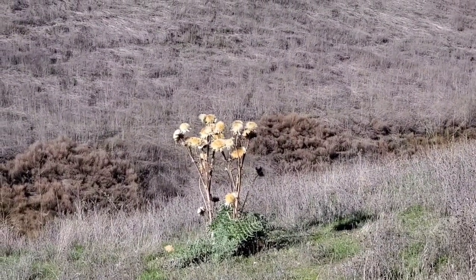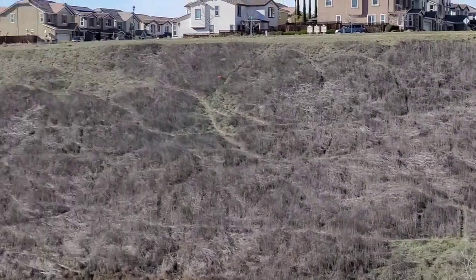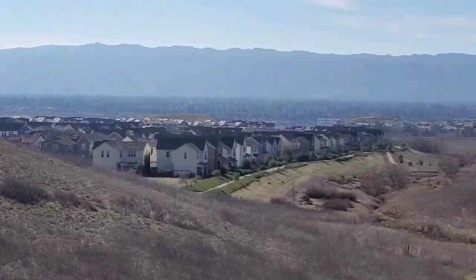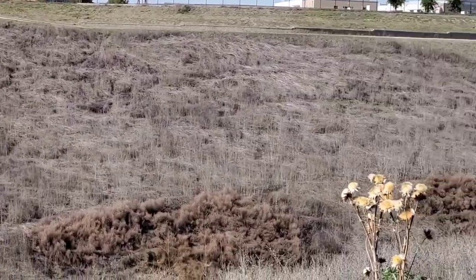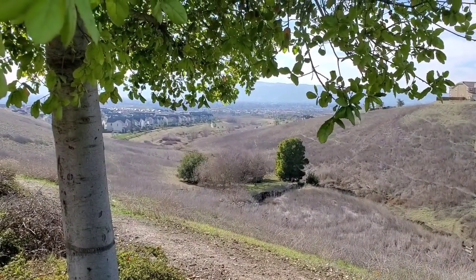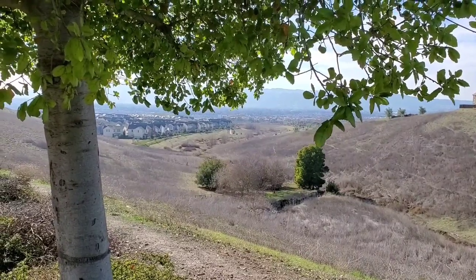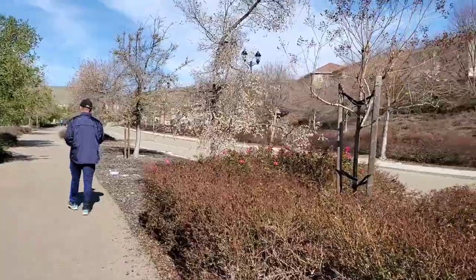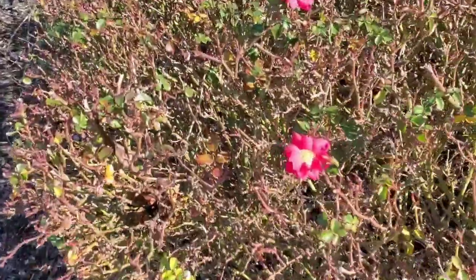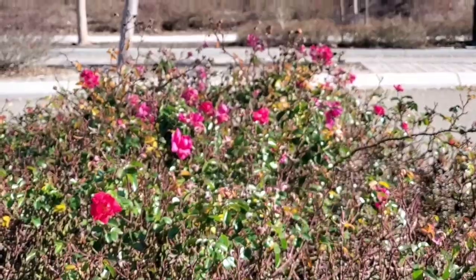Look what I spotted. It kind of looked like a sunflower that has dried up in the middle of this vast field right here. Look at this beautiful view from where we're at right now. I don't know what the elevation is here, but this is a little bit higher from where we walked earlier today. Isn't that gorgeous? Look, my planty friends, I was able to spot some beautiful flowers over here. I don't know what they're called. Looks like they're roses. How pretty that is. Nice.